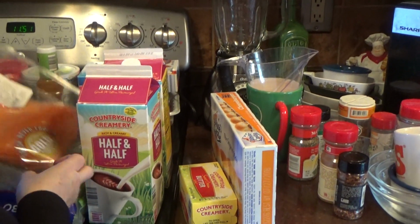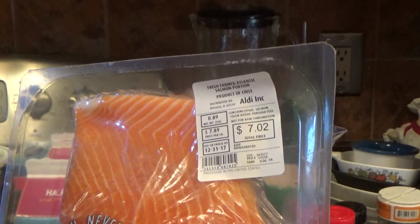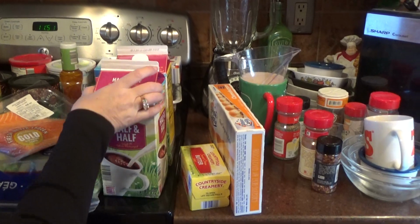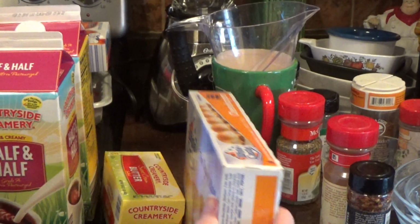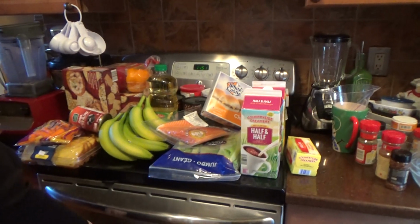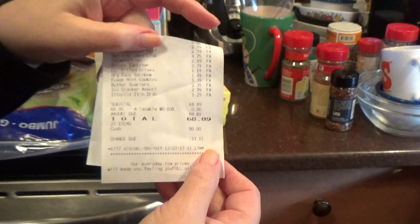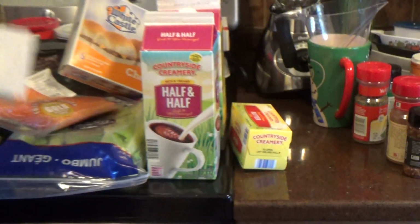I got a big package of their fresh salmon. Package of salad, romaine lettuce. Two half and halves. Butter. And White Castle cheeseburgers. All this for $68 and change. $68.89. So this was a great haul for supplemental things that I needed.